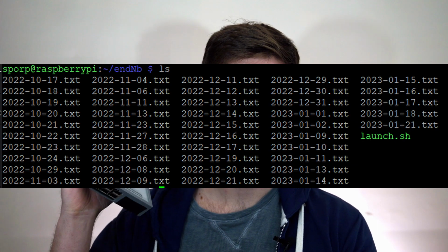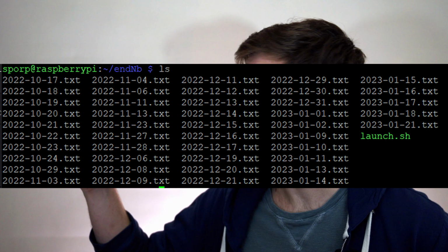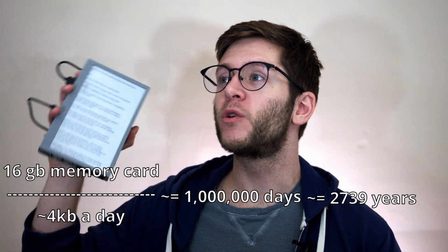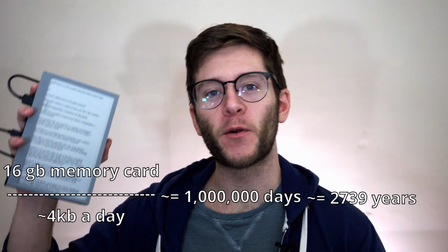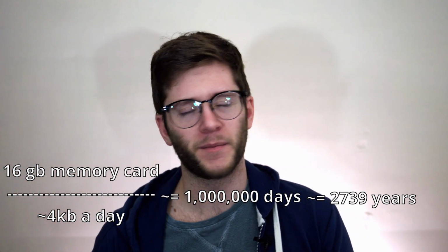I've been writing on this thing nigh daily since I've made it. And I have zero anxiety when it comes to running out of space on this thing. I ran the numbers. I would have to keep writing on this thing for 2,700 years in order to fill up its 16 gig, hard drive is not the right term, the memory card.